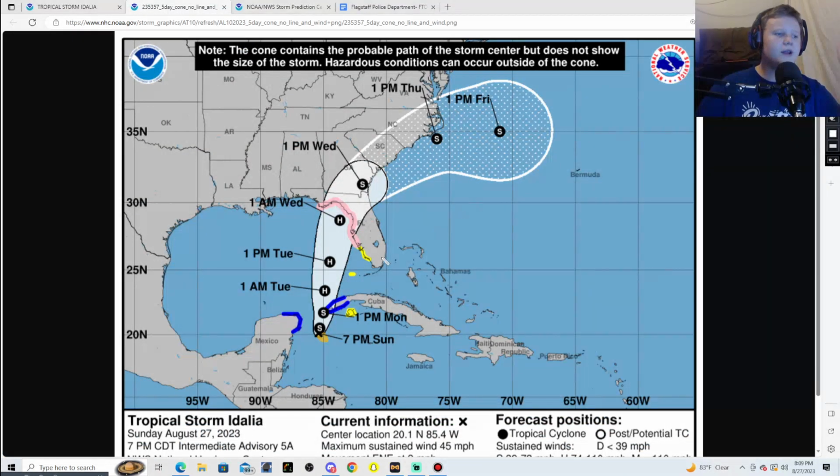Idalia. Currently, right now, it is a tropical storm, located here at this white X I just created. However, as we move on in near time, the hurricane is forecasted to track over to here.